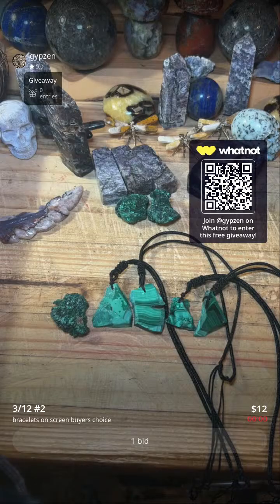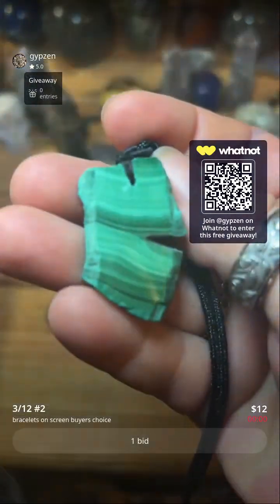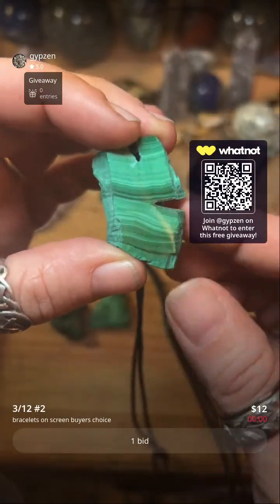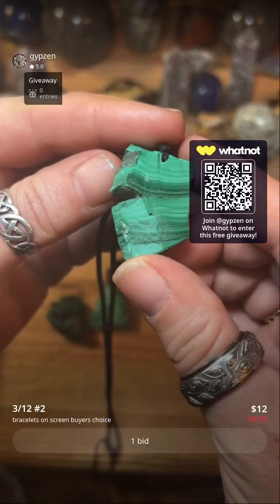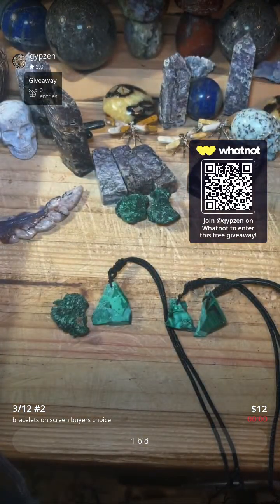JJ Lynn, thank you so much, my friend. Which one would you like? Number 3. You got it. I like number 3 too. It's that little cutout in it, huh? It's super cute. This one? It's just super cute. I love it. Great grab. Thank you so much. It does kind of look like it's talking.